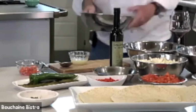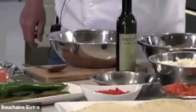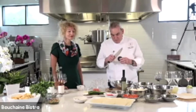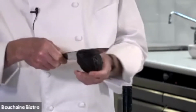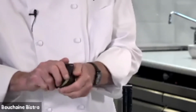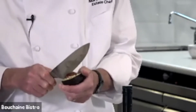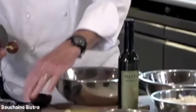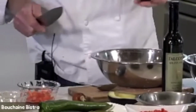Now, to show you how to cut an avocado. Most people have real problems with this. I'll show you how we used to do it in the restaurants. You take it, get your knife, you go around in a circle. Twist it. Out comes the pit. That's so efficient. You know how to do a case of guacamole, a case of avocados at one time.